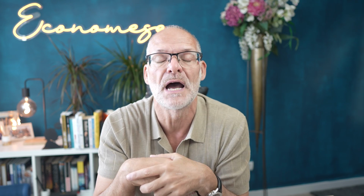So if you do change jobs throughout your career, leaving behind small pension pots from your previous employers, or you might even have personal pensions scattered around, you can consolidate these deferred pensions either into your current workplace pension scheme or a personal pension to simplify your overall retirement strategy.